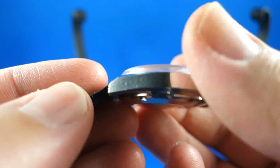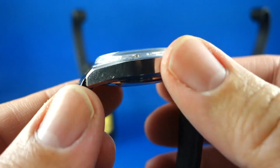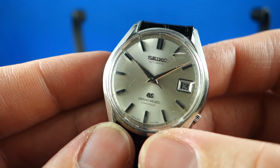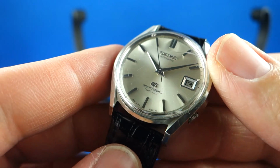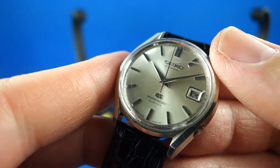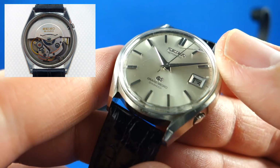So it sits a little bit earlier in terms of the grammar of design, case shape compared to the 44GS, but you can see the general idea is starting to evolve. So my plan with this watch is to do a bit of a restoration on it. Now, in terms of its timekeeping, it's a slightly higher beat movement than the 44GS. It's a 19,800 beat per hour movement, this one.